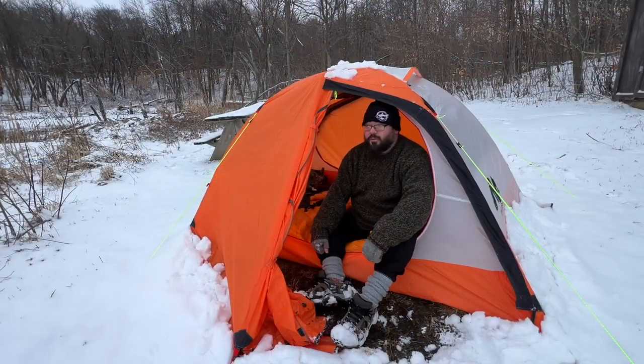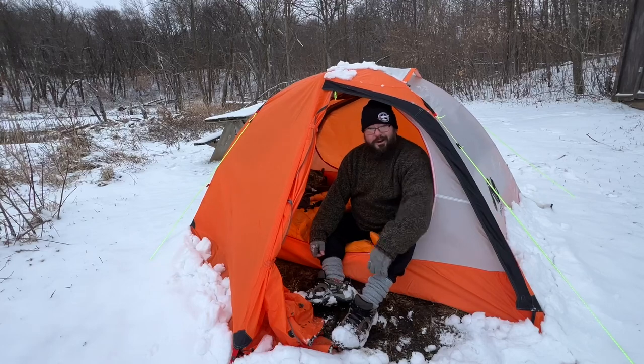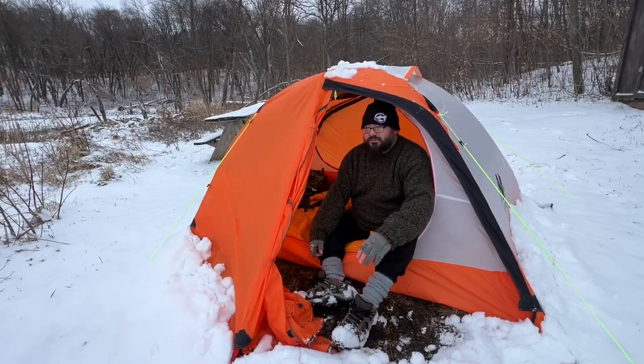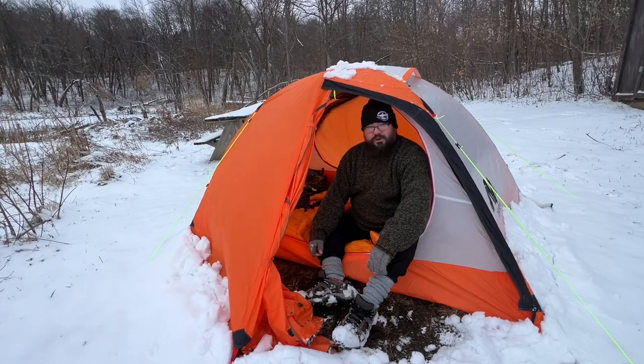Guys, well, what a beautiful morning it is. After a little bit of deliberation, the wind is still just absolutely kicking. Hear it right now. I am going to bypass breakfast. I'm just going to have some snacks here in the tent, relax a little bit, and then I'm going to start the pack-up process. And as usual, I'm going to spare you guys the pack-up process.